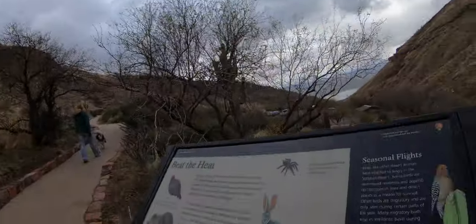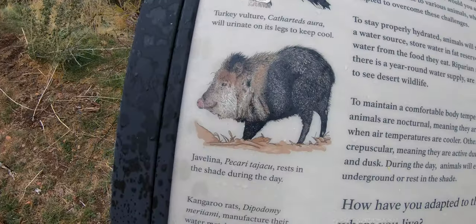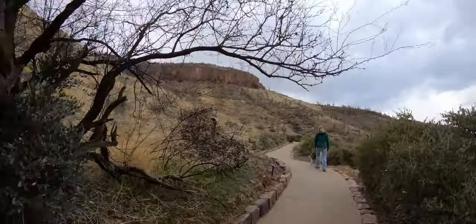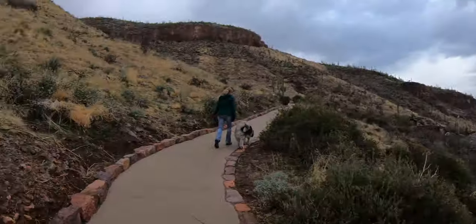Cool, they have tarantulas out here, Gila monsters, javelinas, all the cool animals and reptiles and bugs. And there's a big old saguaro cactus. This is great.